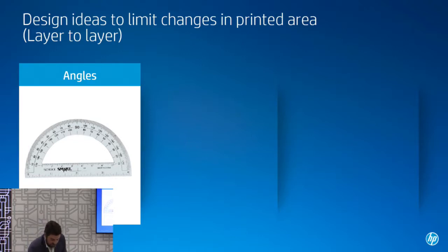When you have a part, traditionally people will prop it up on an angle and print it at an angle. They do that to limit the printed area layer per layer, reduce warpage, and increase consistency, right? So get them to think about that manufacturing space: do you want tight accuracy on holes and bosses? Well, then print it flat, okay?